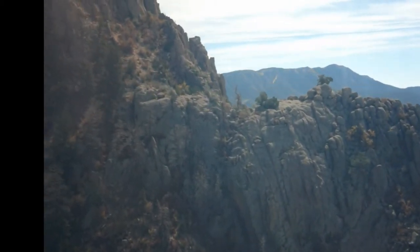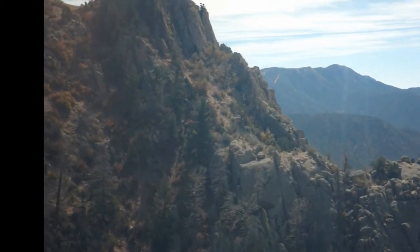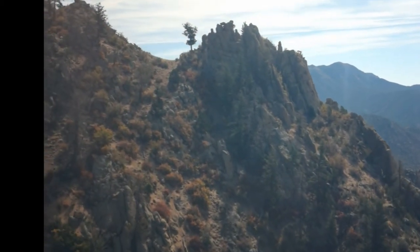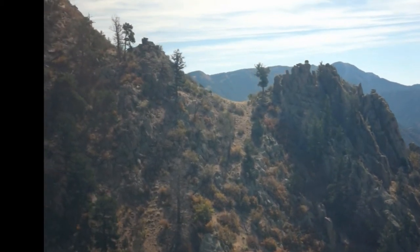But if you're looking down, you notice a lot of these trees are dead. That is because about 8 years ago, we had a real bad drought. A small beetle came in, called the bark beetle. It devastated this side of the Sandias. It's actually devastating a lot of the forests throughout our country.